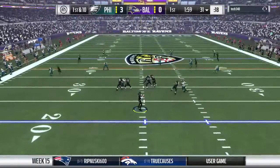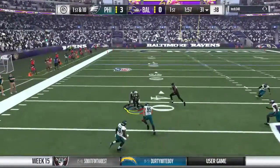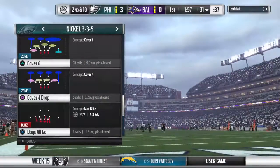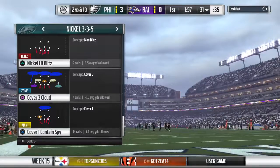First and 10 here for Flacco. Oh, he's going to take a shot right away. And it pops free. The collision there jarred the ball loose and brings up second down.